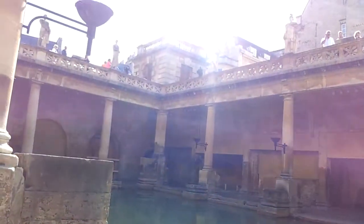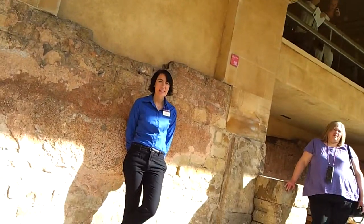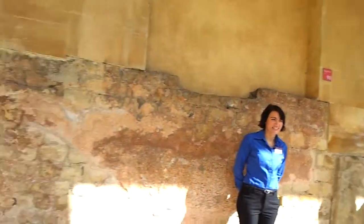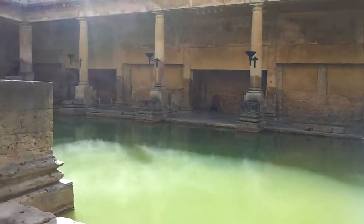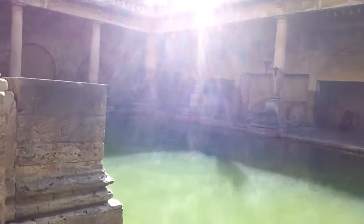And how many people normally come through here as tourists on a day or a week? 6,000 a day, about a million people a year. Wow. 6,000 a day. That's a lot. Well, I'm impressed, I have to say. Look, it's all swirling around now. Do you think I've messed around with the Roman gods now? They're getting a bit angry with me. That's quite cool. Only 5 feet.